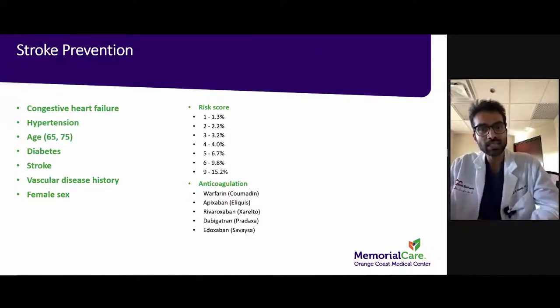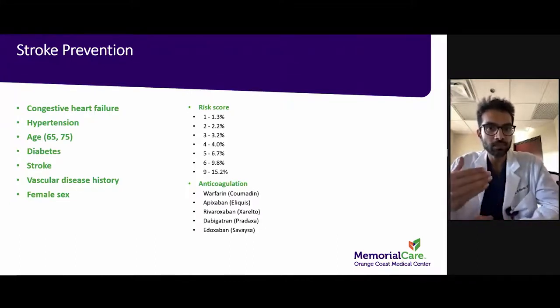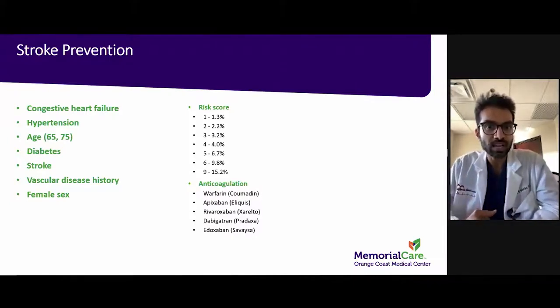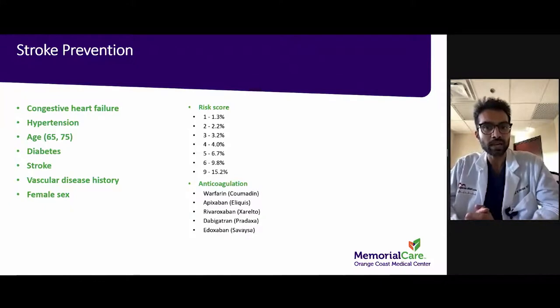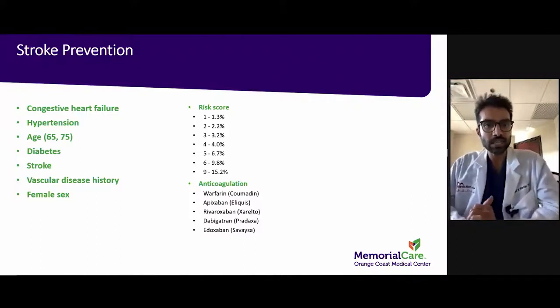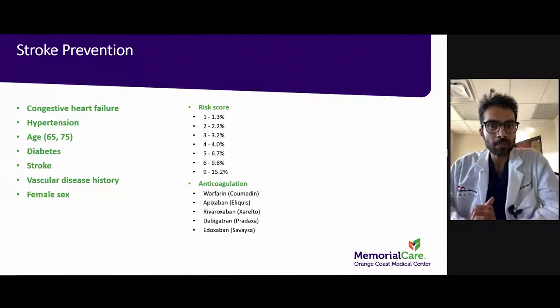As you can see, with each additional incremental risk in terms of the risk score, the percentage of stroke risk increases pretty significantly. And when you get to CHADS-VASc of 9, your risk of having a stroke is about 15% per year. To minimize the risk of stroke, we use systemic anticoagulants. The mainstay of therapy used to be warfarin or Coumadin, which required frequent blood checks and had significant drug-drug interaction as well as dietary interaction. Now we use newer anticoagulants called direct oral anticoagulants or DOACs, such as Eliquis, Pradaxa, Edoxaban, and Xarelto or Rivaroxaban.